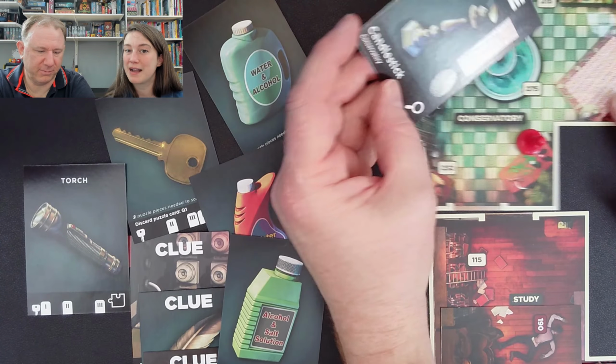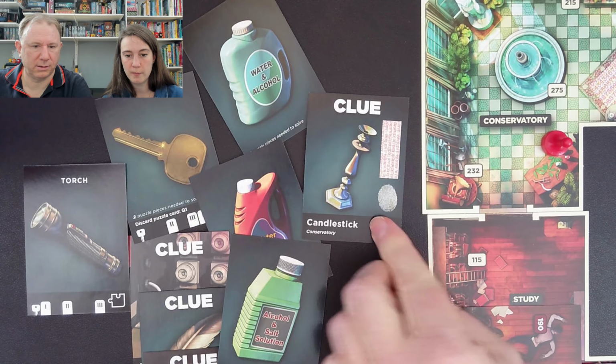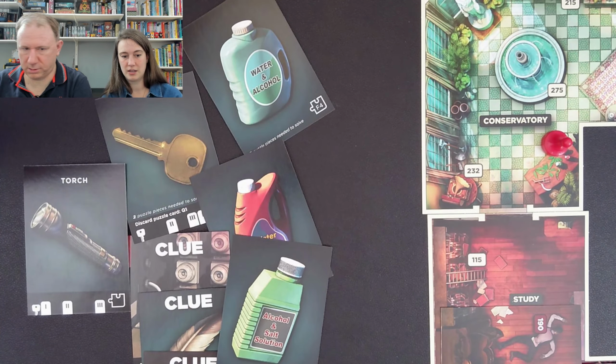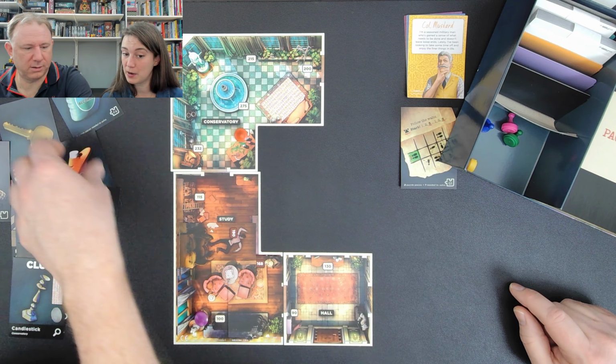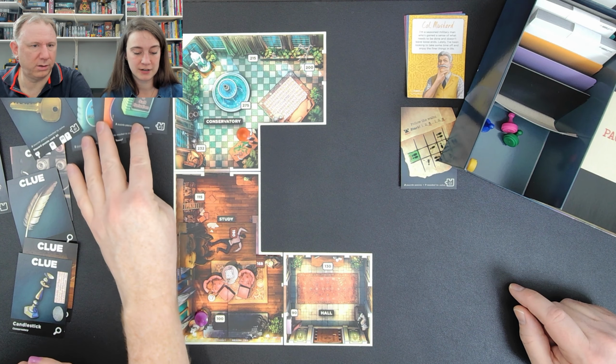But maybe it's in packet A that we haven't opened yet. Could well be, maybe, who knows. Okay, so we can pop that with our other clues. Clue... Here. Candlestick. Right. And in traditional Cluedo, that is one of the weapons. So the candlestick, we haven't been told it's a weapon here, but I'm just letting you know that's the cultural context. That's true. That candlestick has been found in.